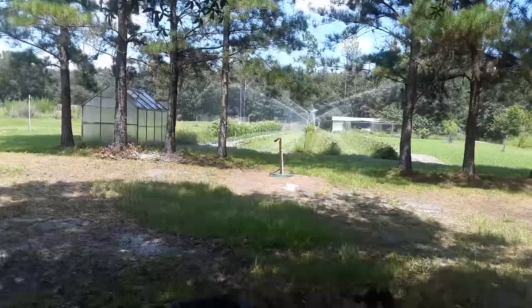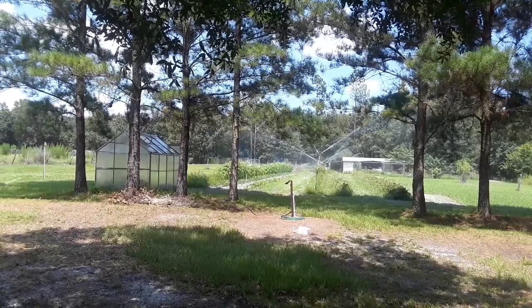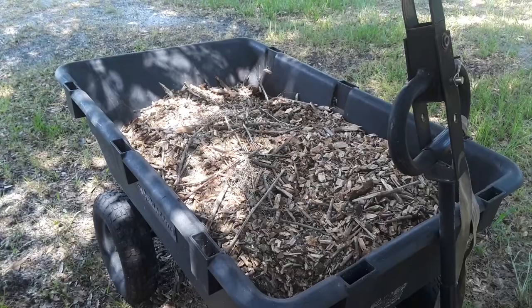Well, it's 3 o'clock, hottest part of the day. I'm gonna go ahead and run my irrigation because today it's pretty hot and really no chance of rain. I got my fire running back there behind the garden. Still grinding and getting everything set up. And I dumped that bag where I was grinding earlier. I filled up this cart.